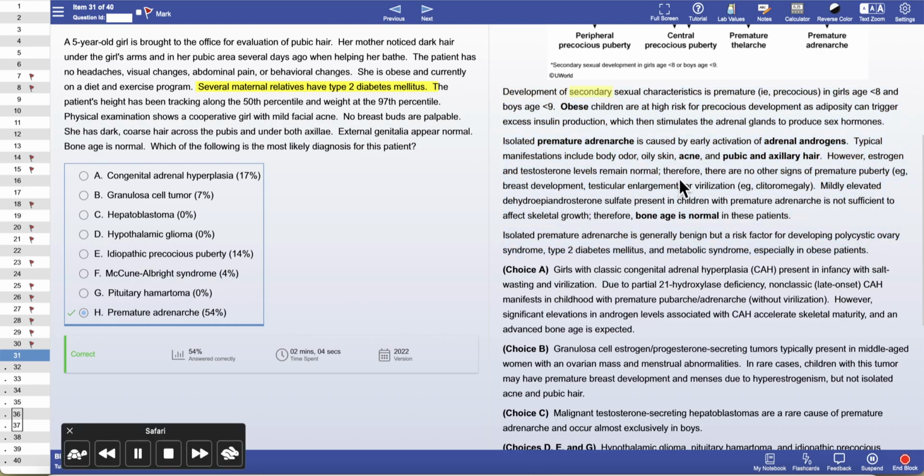Development of secondary sexual characteristics is premature, i.e. precocious, in girls age 8 and boys age 9. Obese children are at high risk for precocious development as adiposity can trigger excess insulin production, which then stimulates the adrenal glands to produce sex hormones. Isolated premature adrenarche is caused by early activation of adrenal androgens. Typical manifestations include body odor, oily skin, acne, and pubic and axillary hair.